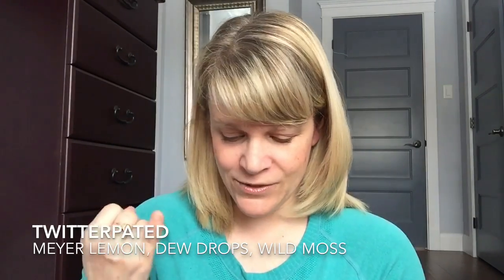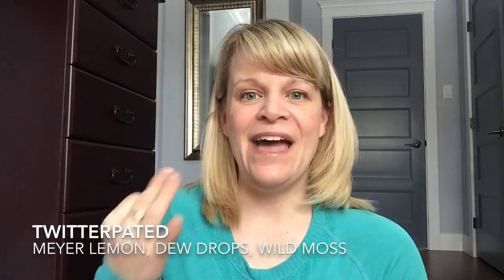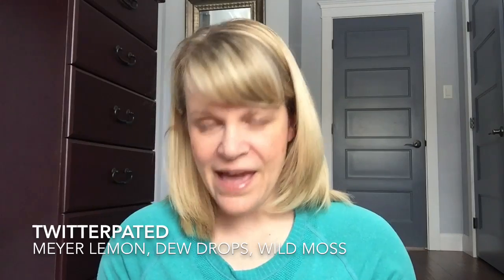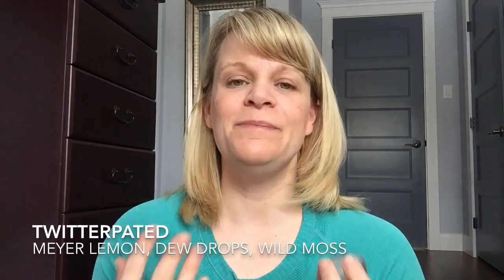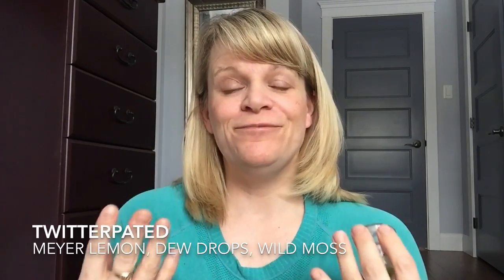Let me go over the scent notes. We basically have Meyer lemon, we have morning dewdrops, and we have wild moss. So Meyer lemon is a little bit less acidic than a regular lemon, slightly sweeter, but it is still a lemon, so it's pretty tart. And I think that's lending a little bit of astringency to this scent. And then we have morning dewdrops, which I have no idea really what that means, but to me it implies like an aquatic, soft, fresh scent.